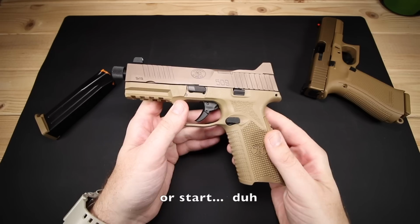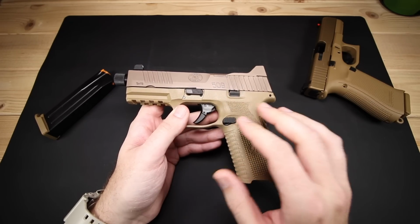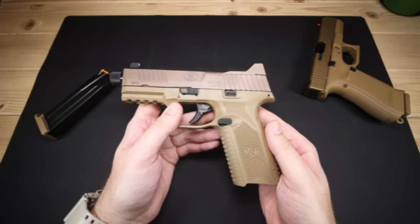In terms of triggers out of the box, this really isn't too bad. Now, I think there's a little bit of room for improvement on this, more on that at a later time, but it definitely does the job.